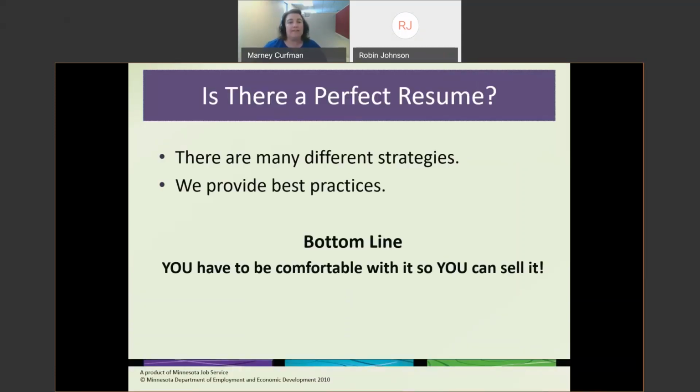So there is no exact formula to resume writing. If there was, you wouldn't need us. Resume writing is both an art and a science. CareerForce staff offer best practices and personalized strategy advice. So keep this in mind, please, as you digest our suggestions and observations about your resume. The most important thing is that you are comfortable with your resume so that you can confidently sell your skills and your background when you get to the interview.